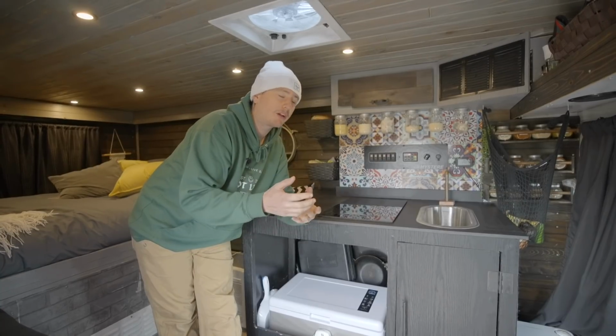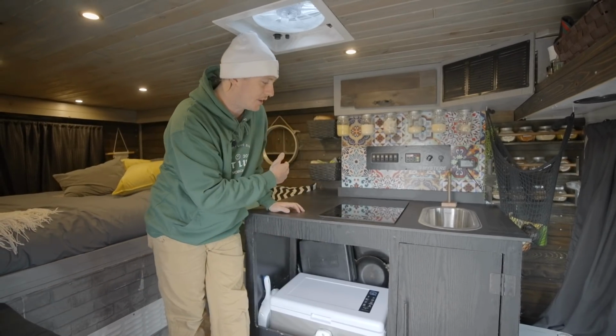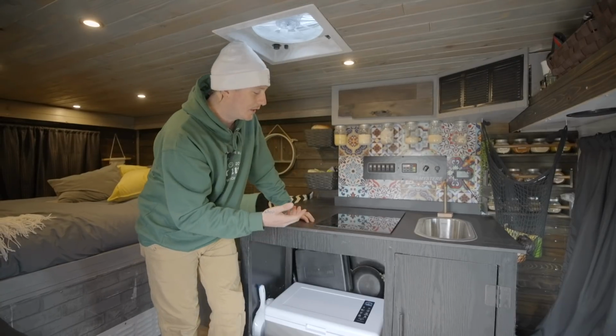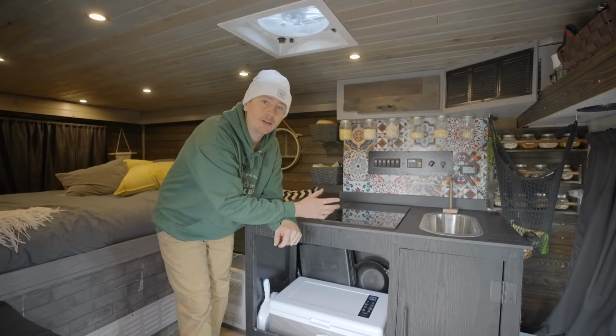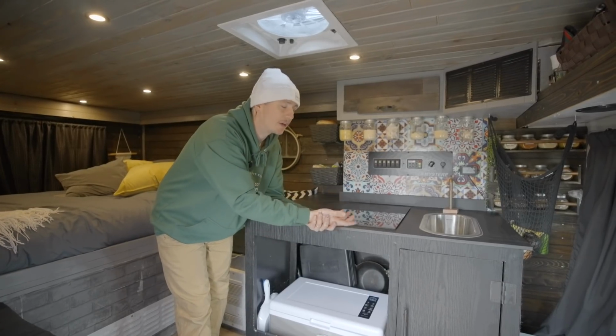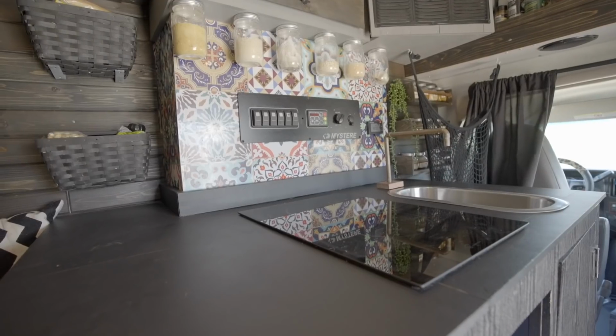We are planning on potentially ripping this out and then putting in a propane stove, or alternatively, we do want to upgrade our battery bank at some point, and with doing that, we can also get a bigger inverter and then hopefully have the power to run one of these.